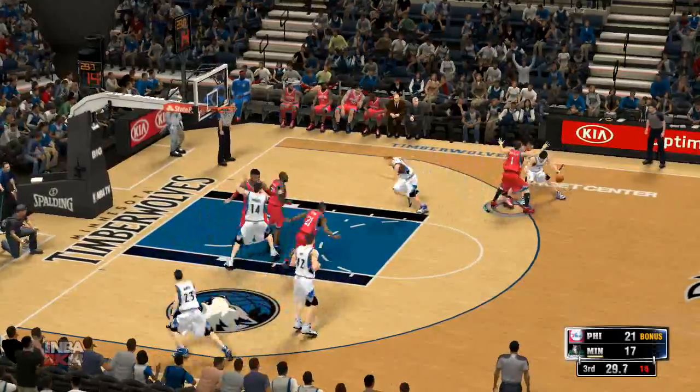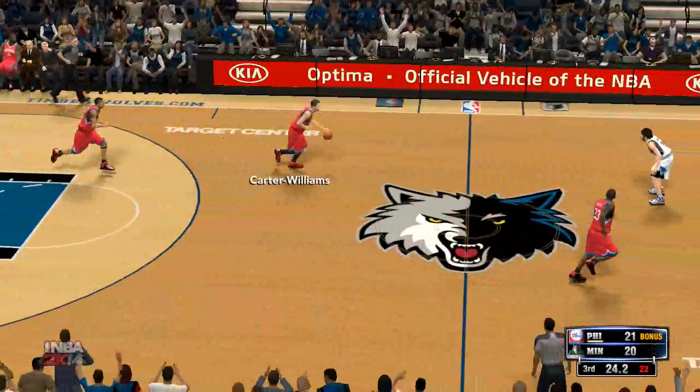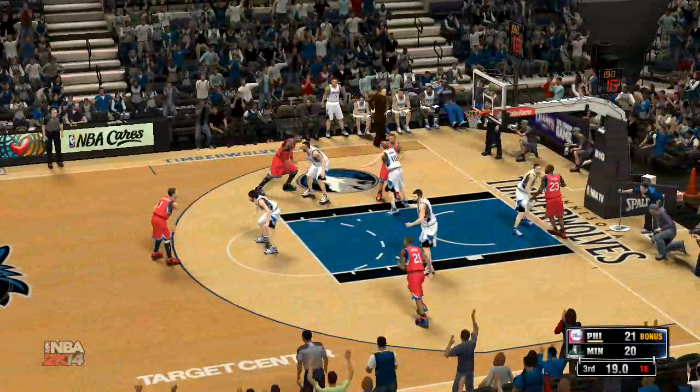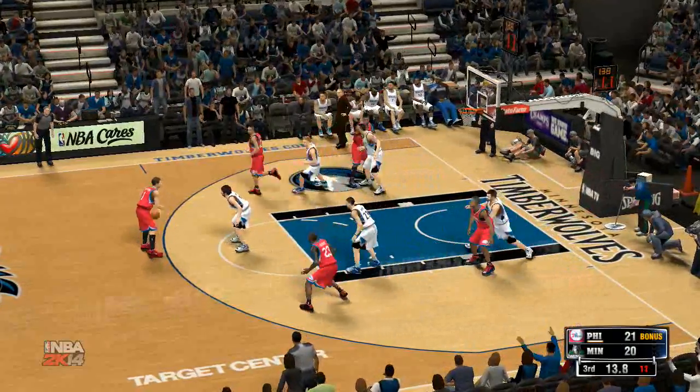Rubio outside. Pass to Love, beyond the arc. And again, Minnesota with the triple. The D with very little pressure on their perimeter shooters. 3 of the last 5 baskets they've allowed have been of the three-point variety. Yeah, unless they make some rotations and closeouts defensively, there's more to come, Clark.